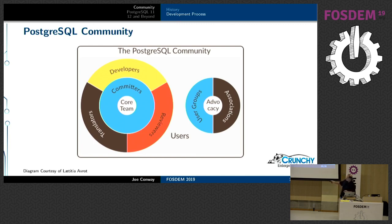And then further, you've got the users. Everyone who's using Postgres, maybe participating in the mailing list, maybe not, those folks are all part of the community too. We've got a very active and robust community. We get lots of feedback from the users that gets incorporated into fixing things that are broken or new features that come out. And so the project is very much driven by its community.